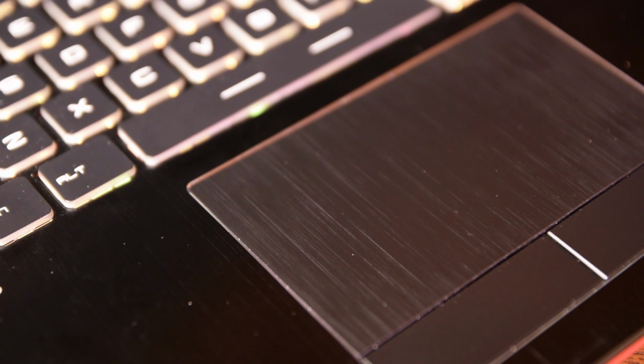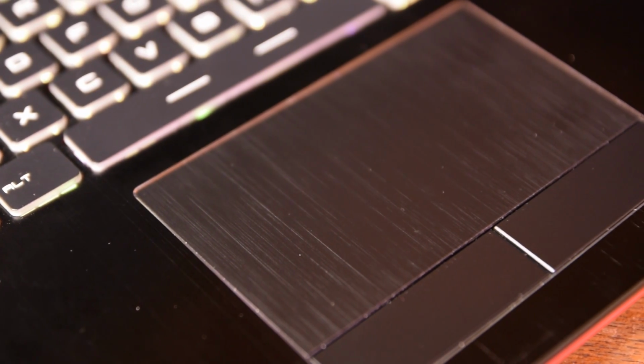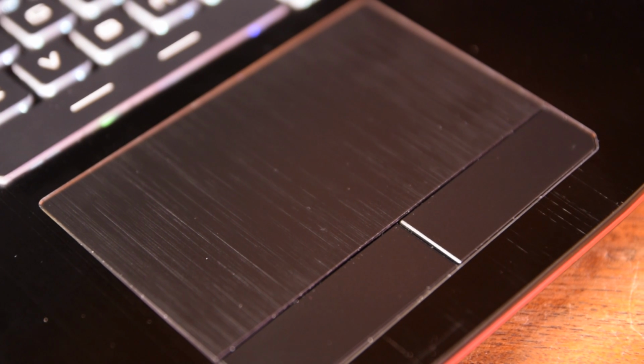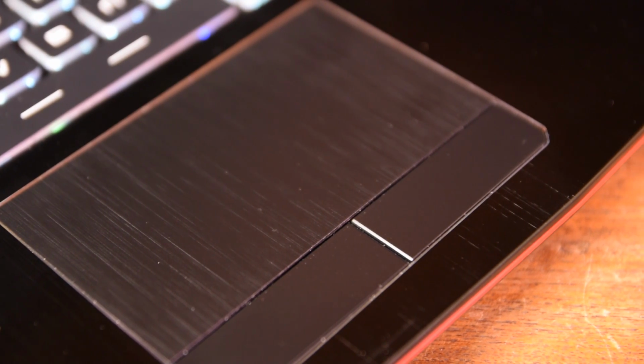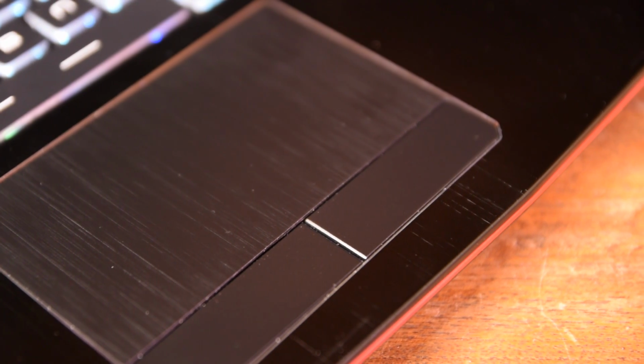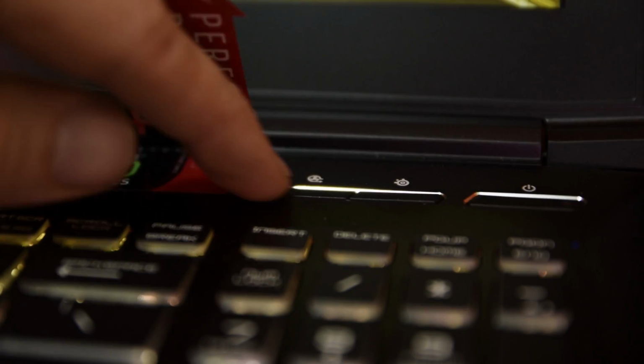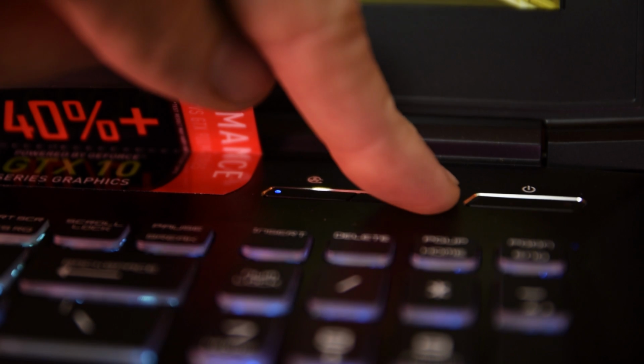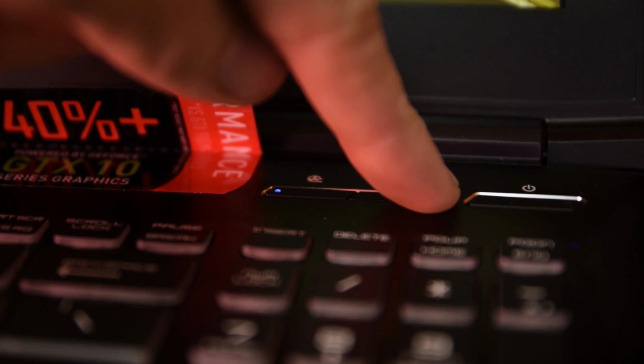The touchpad is textured similarly to the rest of the chassis with a brushed metal look and feel. Personally, I enjoy it, but I've received some comments from my previous Apache Pro video that indicate that it's not for everyone. MSI includes some dedicated buttons at the top of the notebook that serve to set the dual fans to 100% or change the lighting setting of the SteelSeries keyboard.